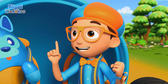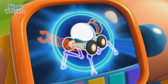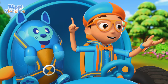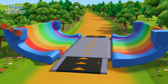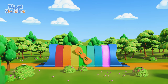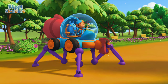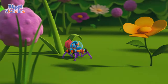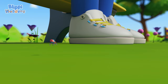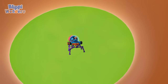I'm gonna need rocket boosters, a grabber arm, and spider legs. Rocket booster, grabber arm, spider legs, confirmed. Activate Blippi Station. Shrinking down! The Blippi Mobile is ready for adventure! Woo-hoo! Into a nose we go!